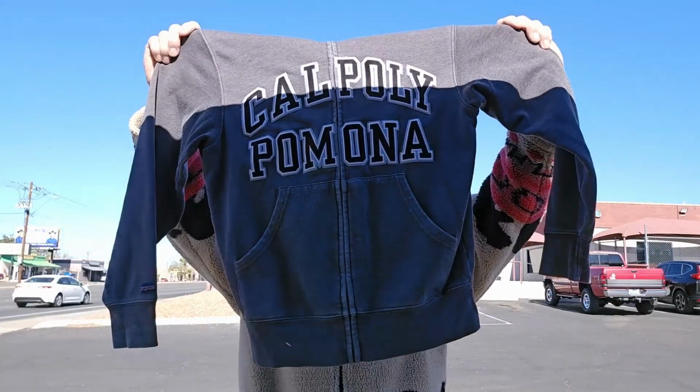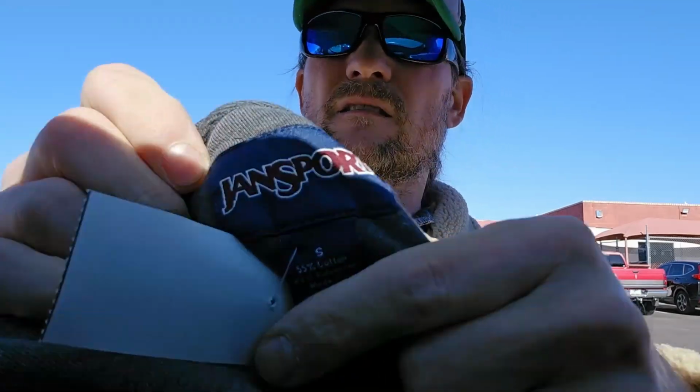Then I got a Cal Poly Pomona sew-on letters hoodie for $2. Wouldn't have got this usually, but it's got the actual sewn-on letters and it is actually vintage. $2. Should be able to get between $20 and $25.